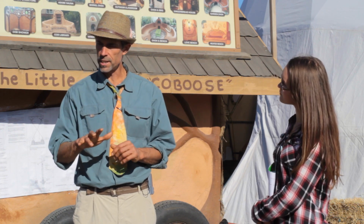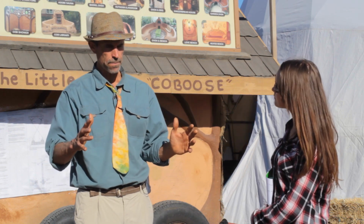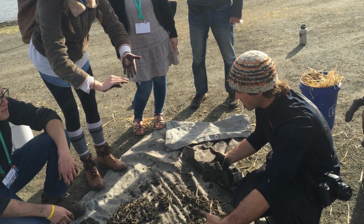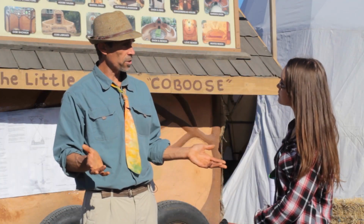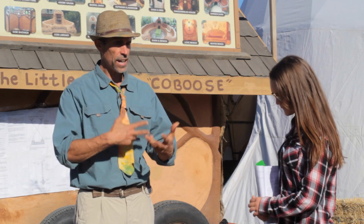And then just the concept of using the earth right from the ground to make these adobe bricks, and that it was still there almost 200 years ago, and it's still there, longer than any other wooden structure. And so I was just very fascinated by that.